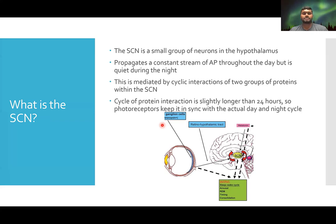So what happens is when we see daylight through our optic nerve, our brain is able to interpret this as, oh, it's daytime. And so it triggers the suprachiasmatic nucleus to release a constant stream of action potentials as long as we see bright lights. However, when the light dims, then it starts to slow down and become more quiet during the night, which signals that it's time for sleep.